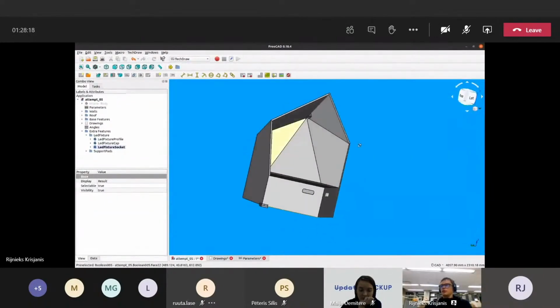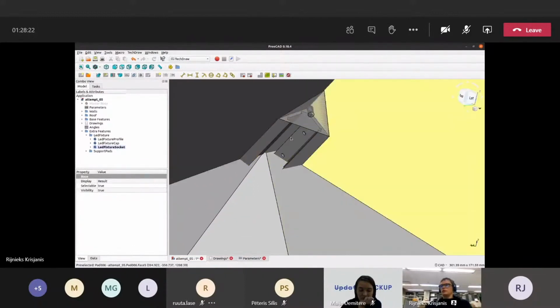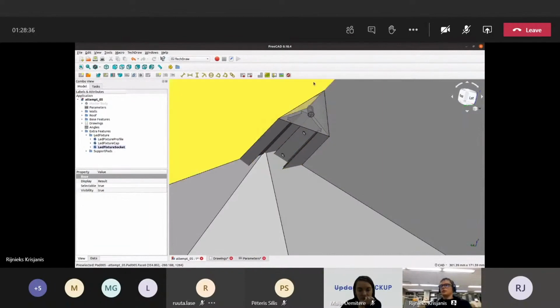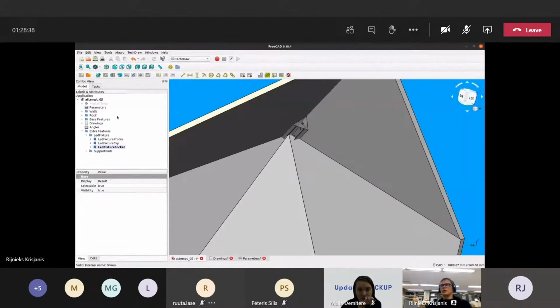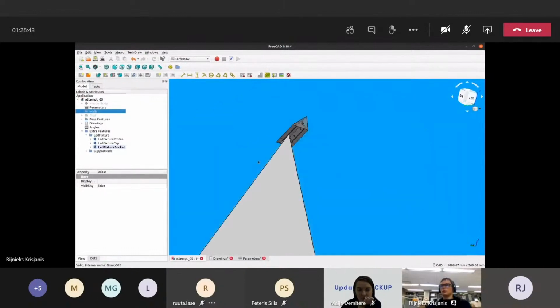In order to demonstrate its possibilities, I wanted to zoom into one of the parts that I was building for these. So this is a profile, like a part that is intended for LED lighting. This is one segment from many. I'm going to hide the roof and also the walls maybe here, some of the base features.